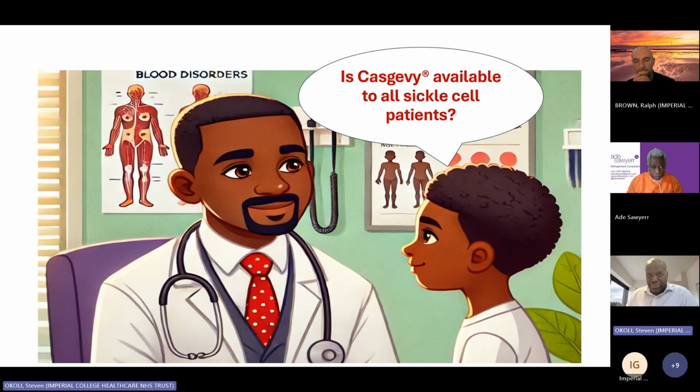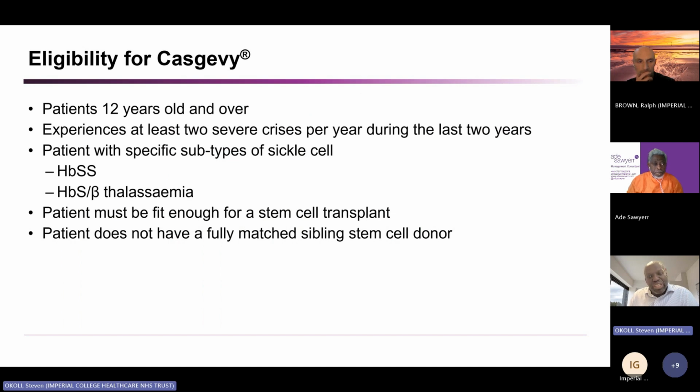The next question is: is this treatment, Casgevy, available to all patients with sickle cell? And this is the question I often get asked. Can I have this curative treatment? So for the time being, the license means that it's only available to people with severe sickle cell, and we'll talk about what severe sickle cell is in a minute, who are over the age of 12.